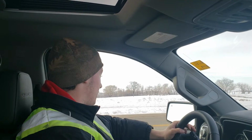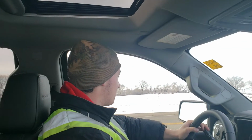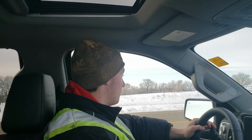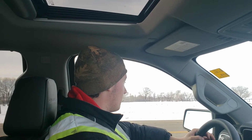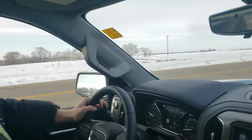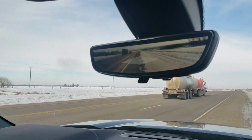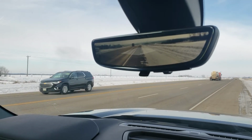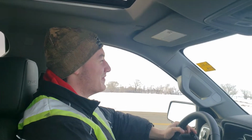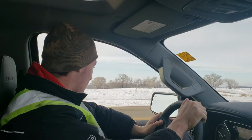So now we're just waiting for these semis to pass us, and then we'll get out here and do a nice 0 to 60. Okay, I guess I'm just doing a 0 to 60. Nothing more. Alright, here we go.